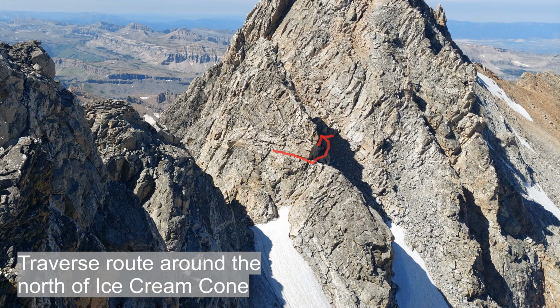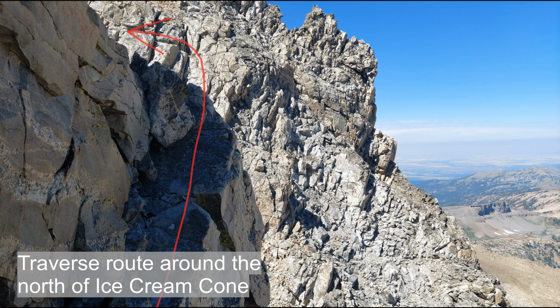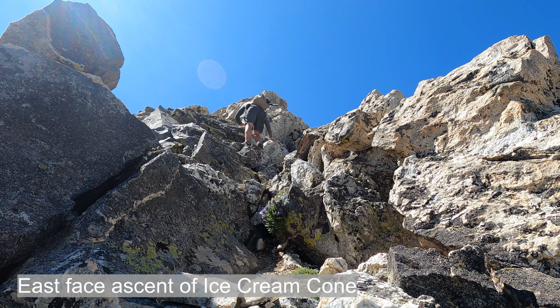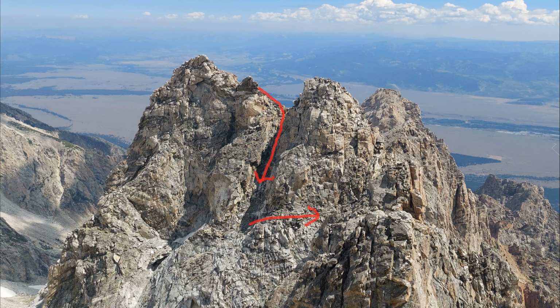I'm going to go up to the summit first from this side, but I'm not certain which way I'm going to descend yet, so I might come back this way and traverse. The summit of ice cream cone. Good views back the way we came, all the way over to Gilkey Tower. On the other side we have a good view of the east ridge of South Teton.